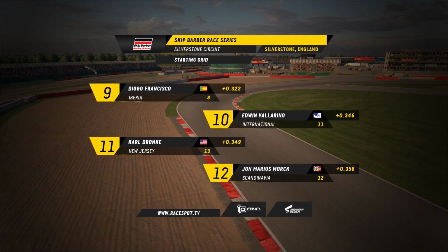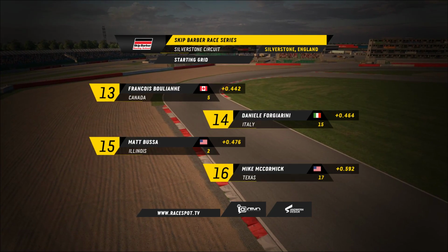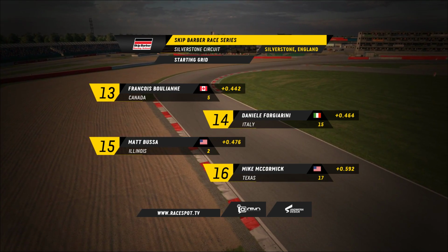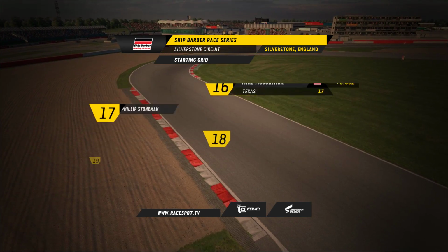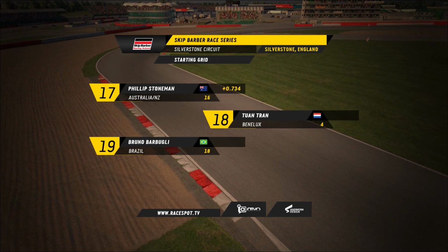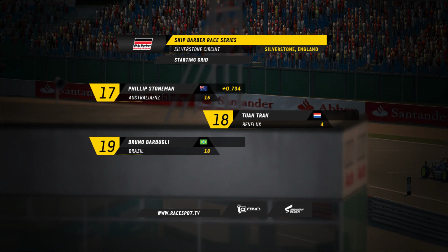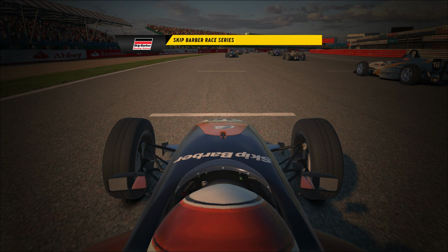And then coming to row 6, Carl Dronke and John Marius Mork. Francois Bollian and Daniel Forgarini make up row 7, with Matt Busa and Mike McCormick making up row 8. Philip Stoneman rounds out those who put down qualifying times, and then at the end of the field, we have Tuan Tron and Bruno Barbugli, both of which did not put in qualifying times.